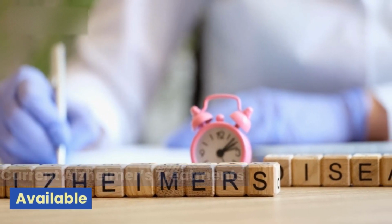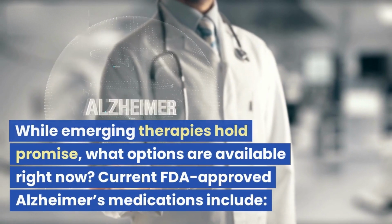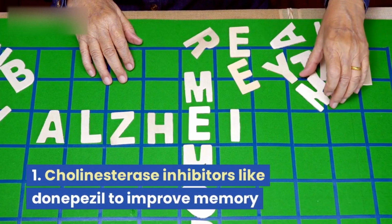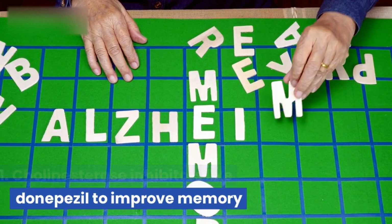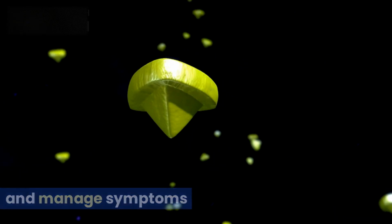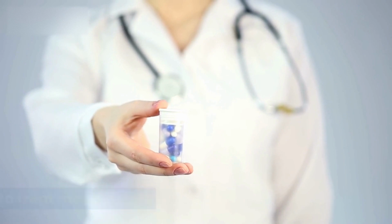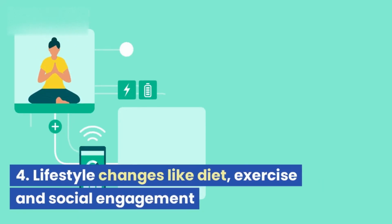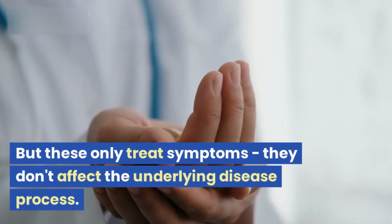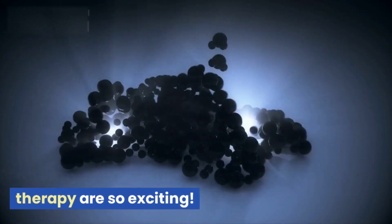Current Alzheimer's treatments available. While emerging therapies hold promise, what options are available right now? Current FDA-approved Alzheimer's medications include: 1. Cholinesterase inhibitors like donepezil to improve memory. 2. Memantine to regulate glutamate and manage symptoms. 3. Antidepressants and antipsychotics to treat mood issues. 4. Lifestyle changes like diet, exercise and social engagement. But these only treat symptoms, they don't affect the underlying disease process. That's why new treatments like gene therapy are so exciting.